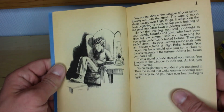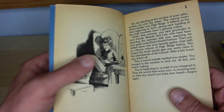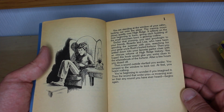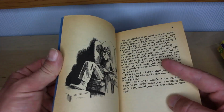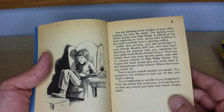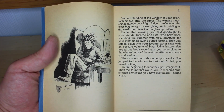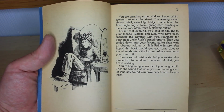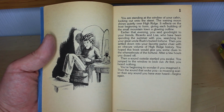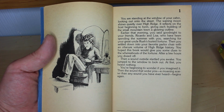Anywho, starting at the beginning here, we have you. Yes, that's you. Quite youthful looking. Sitting in a chair with a lamp reading a book. Probably the same lamp and same book that was shown in the warning page there, although a different chair. And you're not there. You are standing at the window of your cabin looking out onto the street. The waning moon shines quietly over High Ridge. It reflects on the frost beginning to form, giving each building of the small mountain town a glowing outline.